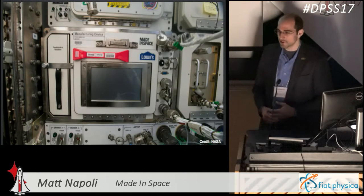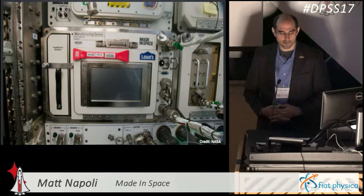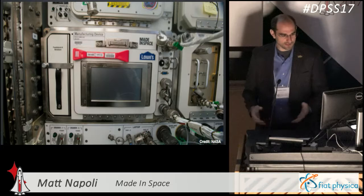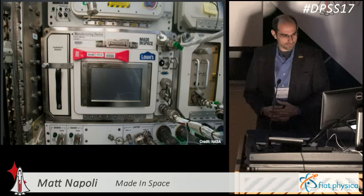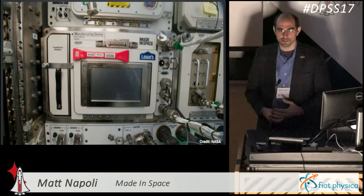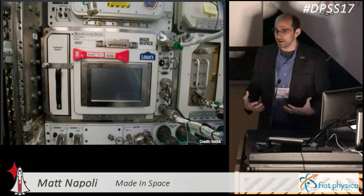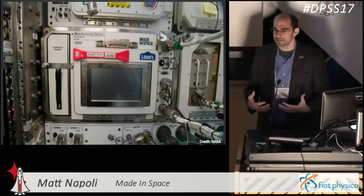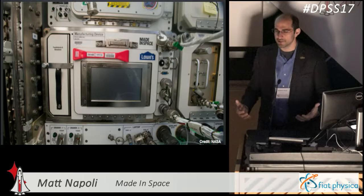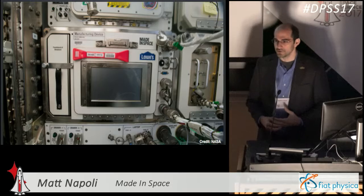So real quick, this is our 3D printer on the space station right now. It's been there for a little over a year. And a couple things I want to point out. Well, maybe the first that's kind of interesting to some of you is there's a logo on it. It says Lowe's, Home Improvement Store. And that was our way of drawing in companies that aren't traditionally in space and start getting their money and resources and interest into space and start funding research.